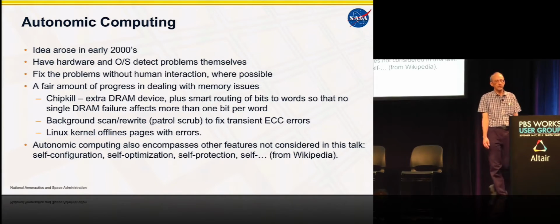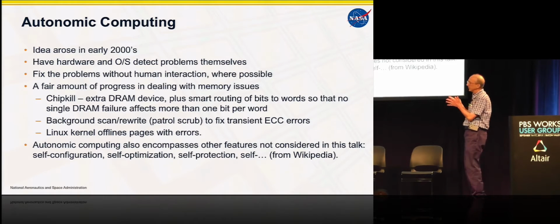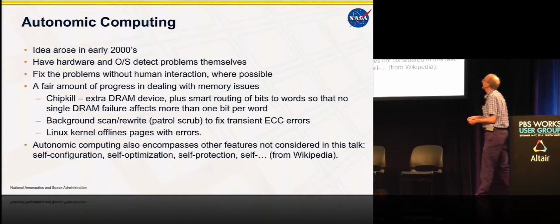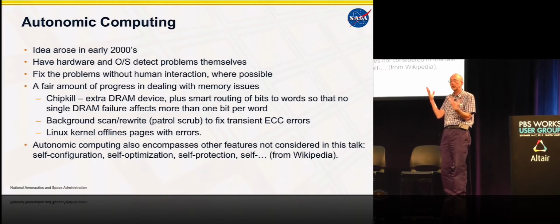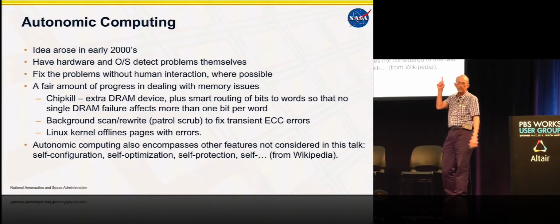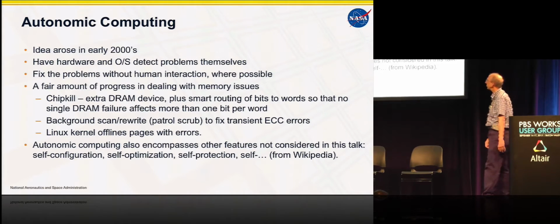For example, chip kill. DIMMs have an extra DRAM device on them that will take over for failed DRAM. They route the bits from a particular DRAM chip in a special way so that if a DRAM chip fails, it doesn't take out a whole word, it's just one bit in a word, so the ECC can fix things.